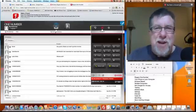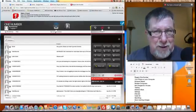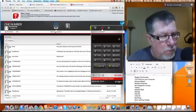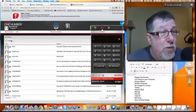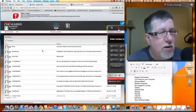Now, since I got my iPhone, I actually moved over from the BlackBerry. I send less text messages because I'm not as good on the touch screen as I was on the old BlackBerry keypad. That's the one thing I miss on my old BlackBerry. Well, with Rogers One Number, I can now send and receive texts here on my computer screen.